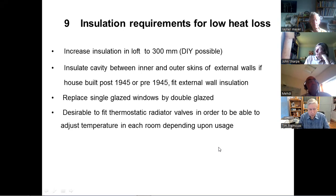Another very effective approach, which is not related to insulation, is using thermostatic radiator valves in order to adjust the temperature and control the distribution of the heat if we have radiators in the building. It's very effective. There are new technologies that we can use, and it's not invasive at all, just a matter of putting a thermostatic radiator valve on the existing valve of the radiator.